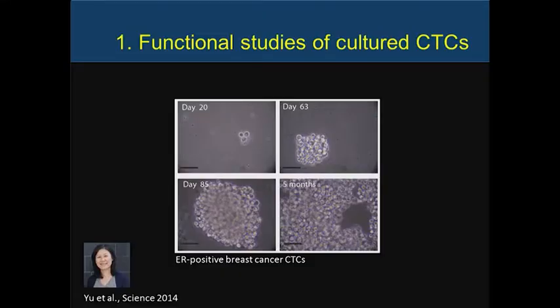So this was the motivation for the first story that I'm going to tell you, which is, aside from looking at a fixed snapshot of these tumors, can we actually study them in a way that's more functional? And this is a product of the work of Min Yu, who was in the lab and now has her own lab at USC. And she was very, very diligent and managed to take these cells and eventually grow cultures of circulating tumor cells from women with hormone-positive breast cancer.